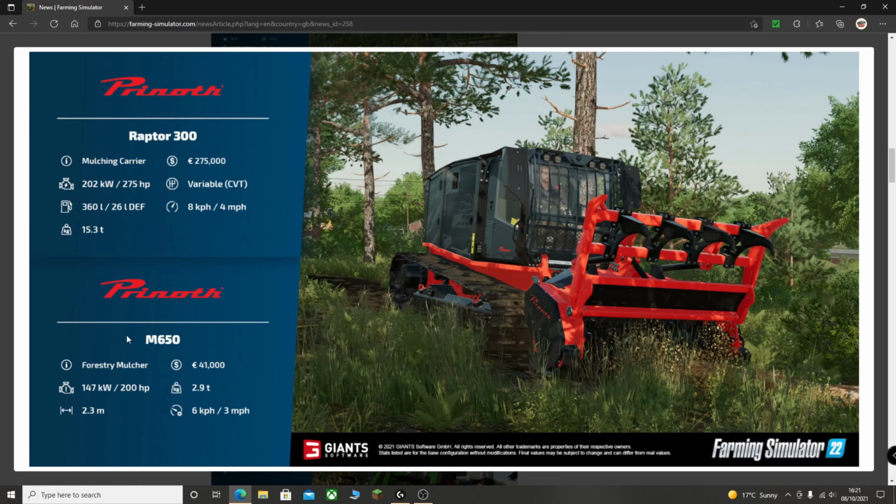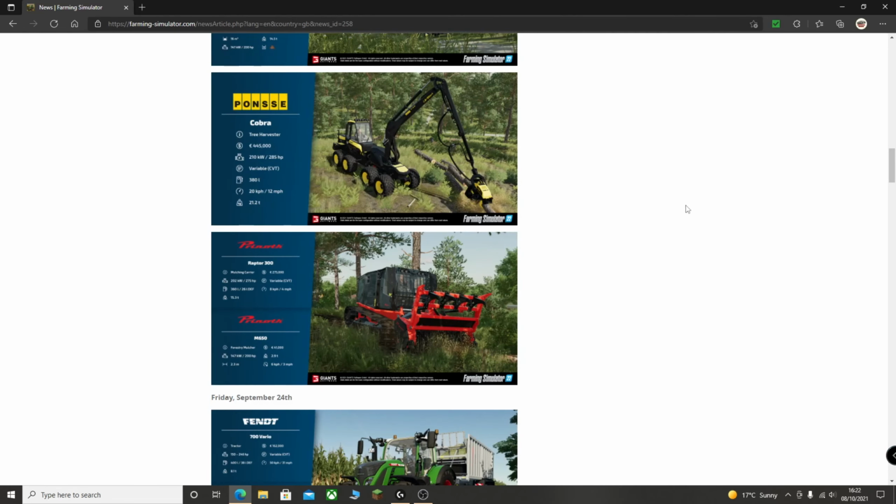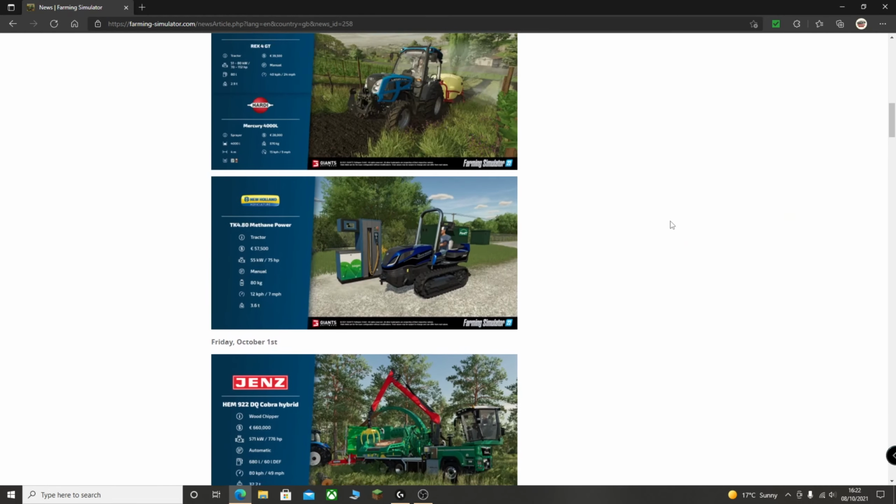Then the front forestry mulcher requires 200 horsepower. Has a working width of 2.3 meters. Costs €41,000. It weighs 2.9 tons, and it has a top working speed of 3 miles an hour. And you can see it there, just clearing away a path, probably for other equipment to come in afterwards. Very, very nice indeed. So that's going to conclude this Fact Sheet Friday.